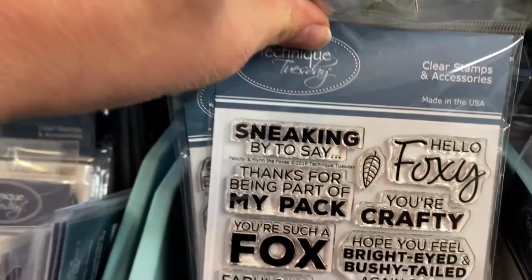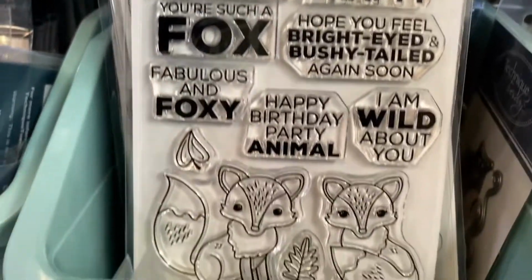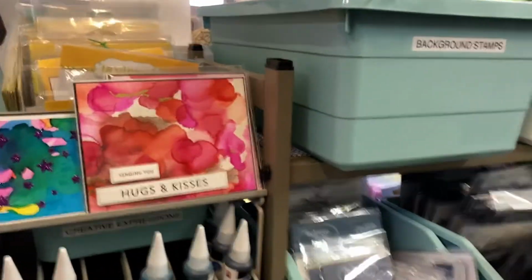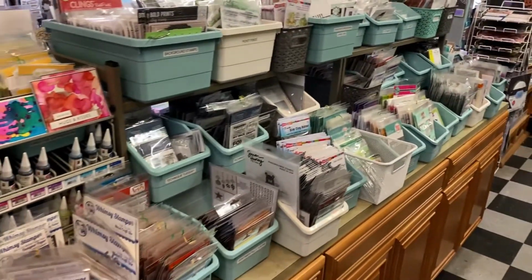Okay, Technique Tuesday, made in the USA. This is a brand I like. If memory serves me, they are Oregon too. Look at these. Sneaking by to say, and it's all foxy. Foxes and foxy sentiments.